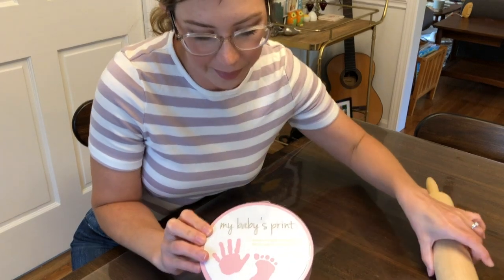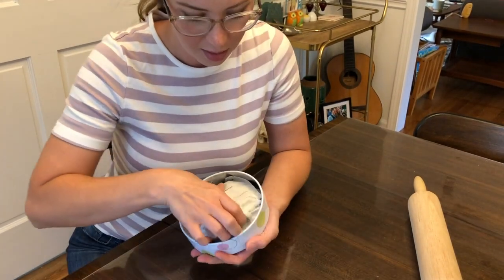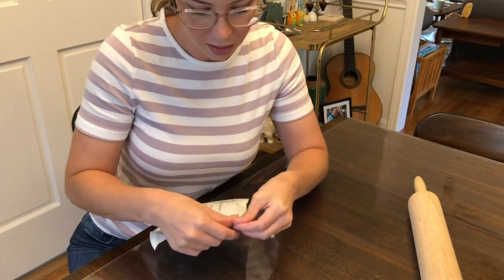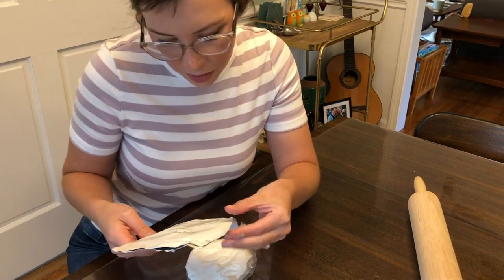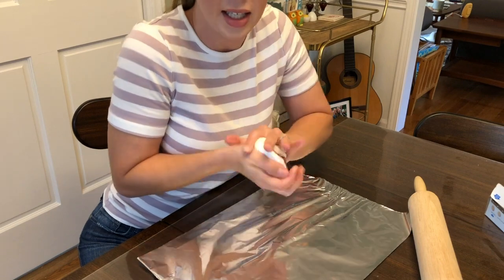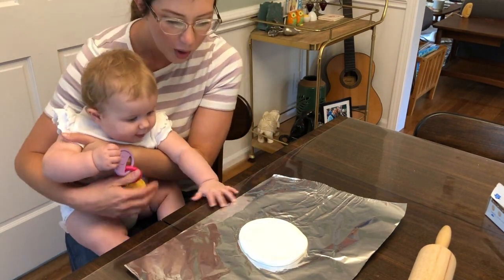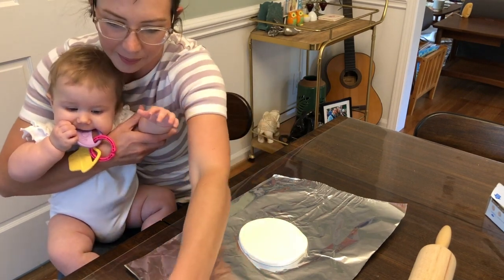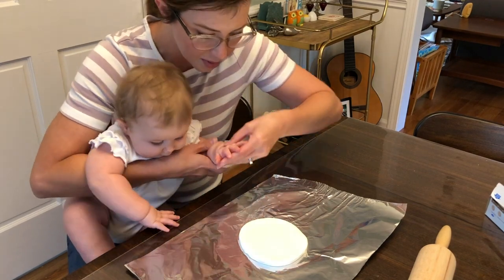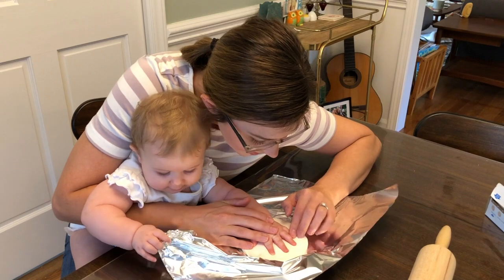Okay, guys, so I got this, we're gonna go ahead and do the baby handprint, and I'm gonna open it up so you can see. So it comes in a little package like this, and it looks like all we have to do is open it up, and it says to knead the material for approximately 1 minute. Okay, it says to wet your hand a little bit. Uh-oh. Okay, here we go. I'm gonna try. Got your hand in there.